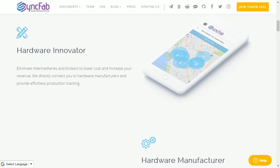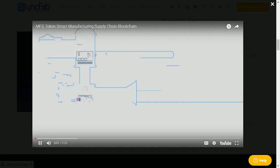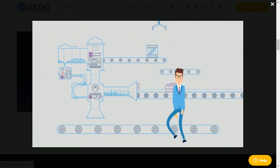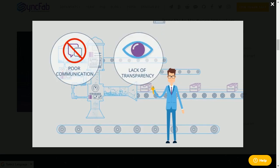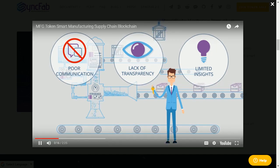But back to their site here, I'm just going to run down a couple of details. Let's go ahead and take a look at this video, because sometimes a visual is better. So let's take a look at this, people. Most transactions need a middleman who reserves the privileged access to a centralized asset controller. This leads to poor communication, lack of transparency, and limited insights into the supply chain process, hindering the relationship between purchasers and manufacturers. Not to mention the overhead costs of the brokers, which only adds up to your overall revenue cycle.